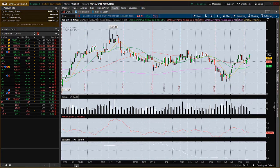I see the 20s above the rest of them. I see a crossover, the 50 and the 200s about to cross. So it's all good things. The volume is decent, and so on and so forth. So there's the breakdown of the chart.